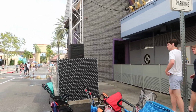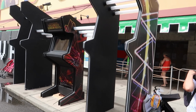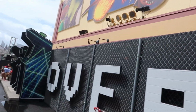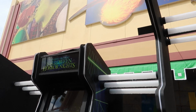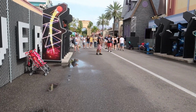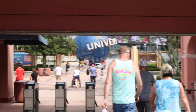Kind of see inside a little bit. I don't know if you can on the camera, but there's nothing in there. So maybe they'll have some kind of projections going on inside. But now we'll go down the other side. So this looks actually pretty cool. I wonder what kind of scare actors are going to be in this area. Alright, but that is Anarch-cade. And here's what we'll be seeing every night as we leave Halloween Horror Nights, right here at the exit.